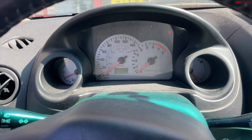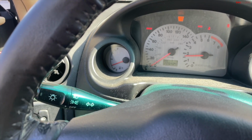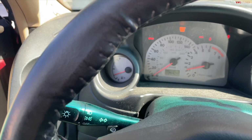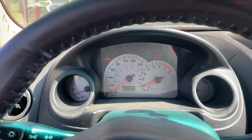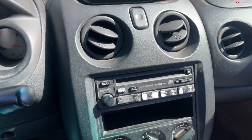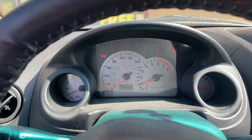All right, moment of truth. We got the new battery. It should start right up, right? And look at that. That's great. I got a good running car now, and all it took was a battery. Well, I don't have a radio, but we can fix that.